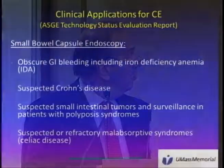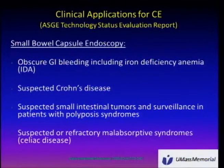Clinical applications. The primary one is what we call obscure bleeding. That is when you've done your upper endoscopy, you've done your colonoscopy, and the bleeding is presumed to be somewhere in the middle. Occasionally, those 2 standard techniques are deficient, and you pick up bleeding either in the colon or in the stomach. But that's by far the major role for this.